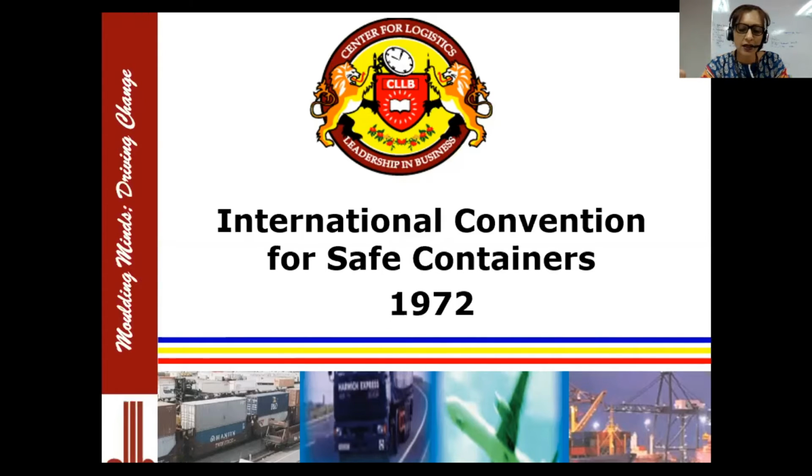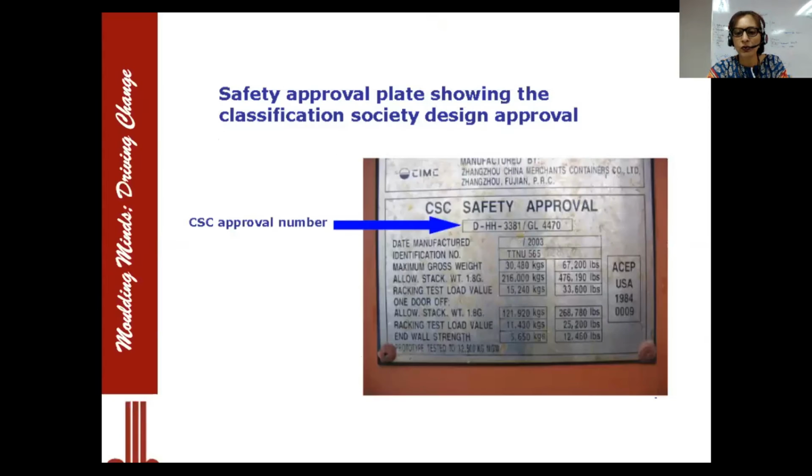One of the first things they did, after coming up with the construction requirements, a lot like your UN packaging approval code, was to come up with a test that you conduct on the container before you can release it for usage. When the container passes the test, it obtains the safety approval plate. The safety approval plate is like the badge that indicates to us that the container was constructed based on the requirements of this international convention.